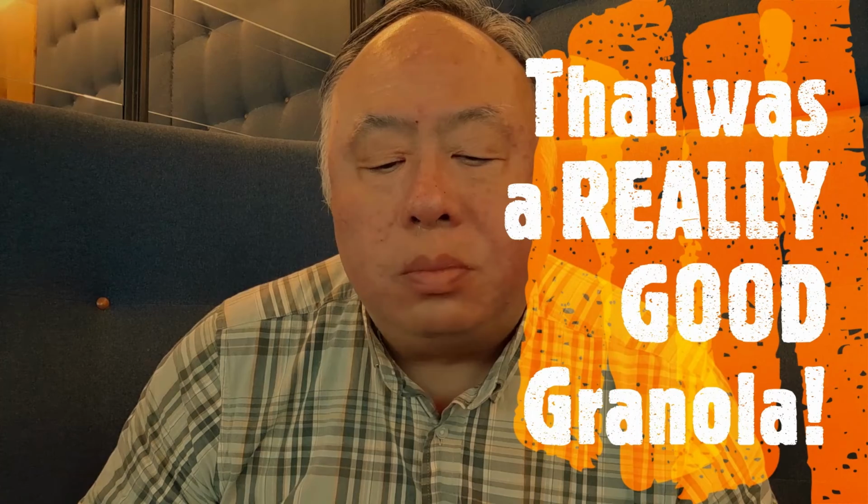Trying some of the granola. Toasted oats, brown sugar, almonds, apple chips, raisins, shavings of coconut, toasted coconut, and some walnuts.